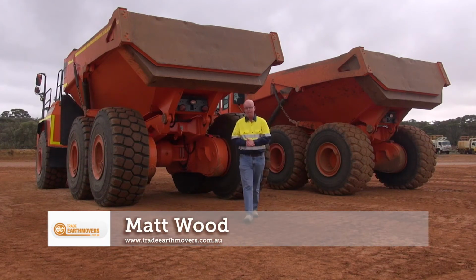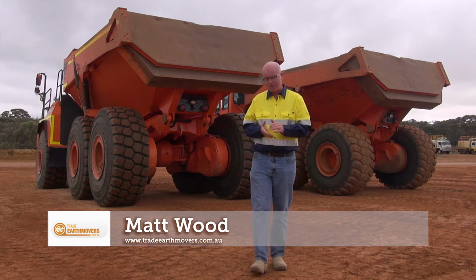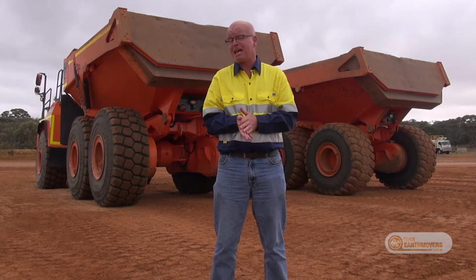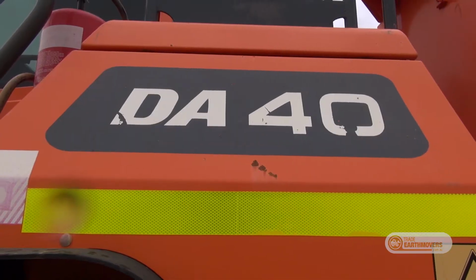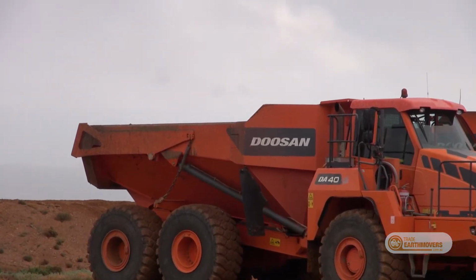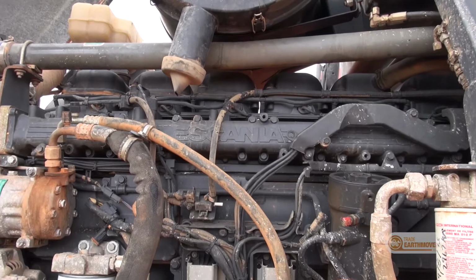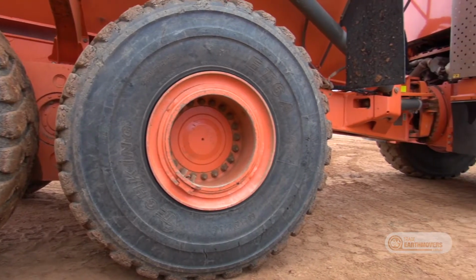So here I am in the middle of a gold mine, not far from Kalgoorlie, and I'm attempting to marry two of my great loves in life, off-roading and, rather sadly, trucks. This is the Doosan DA40. It's a 6-wheel drive articulated dump truck and it has a payload of about 40 tonne. Under the bonnet is a 13 litre Scania engine that puts out about 500 horsepower, and behind that is a ZF automatic transmission. I'm going to attempt to cart some dirt.